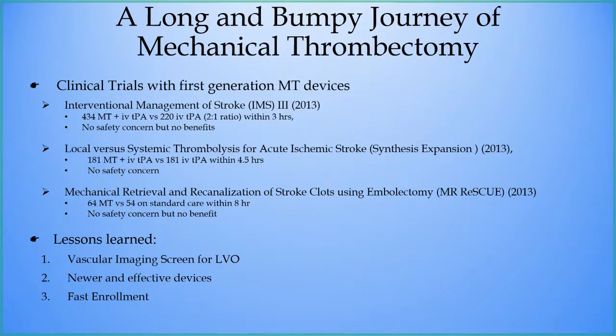The other trial was completed, but it took a much longer time to complete, and it was prematurely discontinued because of the IMS III trial results. This trial only got about 120 patients enrolled because it took almost 3 years. They looked at 120 patients within 8 hours of onset, comparing mechanical thrombectomy versus just standard care. All those 3 trials drew the same conclusion: there's no benefit for mechanical thrombectomy.